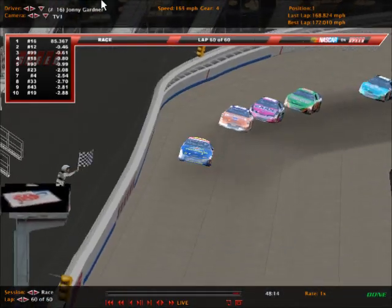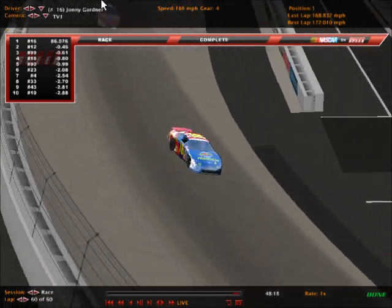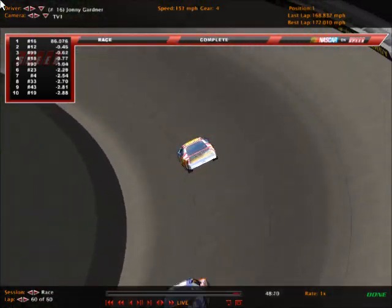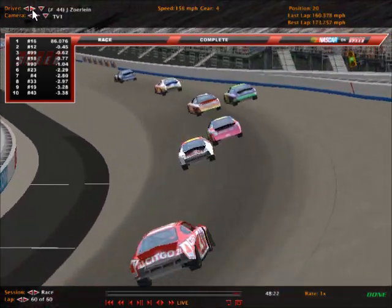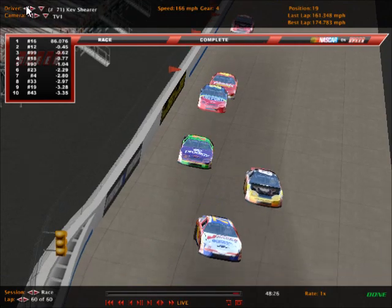But off the 4th turn where it all counts, Johnny Gardner wins the Tax Slayer 400 at Dover. And we've got some trouble on the front stretch right at the checkered flag. Possibly. Nope. Just some wall scrapers. Okay.